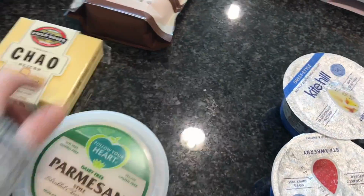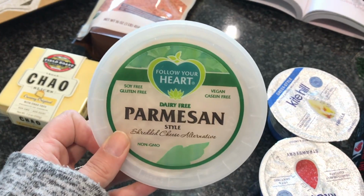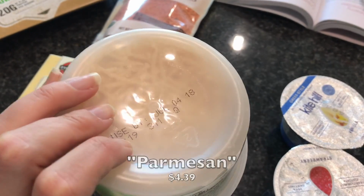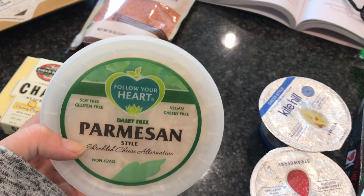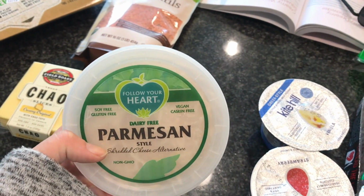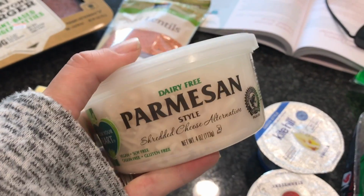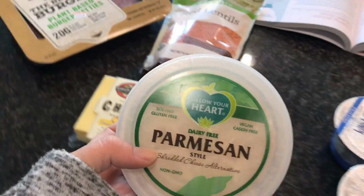And then I also got a Follow Your Heart Parmesan. I thought Nate would really like this. He likes Parmesan cheese on pastas and stuff. So try that out. I think we've had this before or something very similar. Or maybe we had this, but it was grated. This is actually shredded. So thought we'd try that one out.